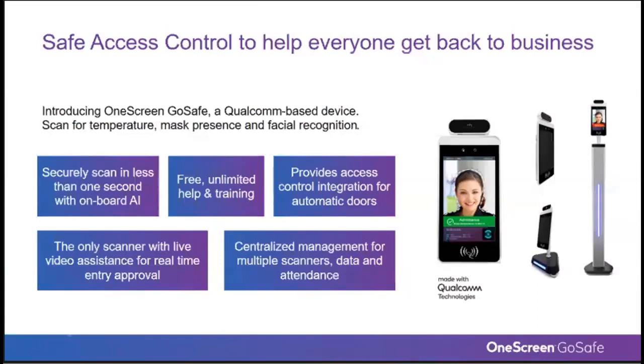It's a Qualcomm-based device which can scan for temperature, mask and facial recognition. It can scan in less than 1 second, utilizing onboard AI. It provides access control integration for any automatic door, gates, or turnstile systems that you may have. It's the only scanner on the market with live video assistance and free unlimited help and training. And you also have the option to have centralized management software for data analytics, attendance analytics, and if you have multiple devices installed.